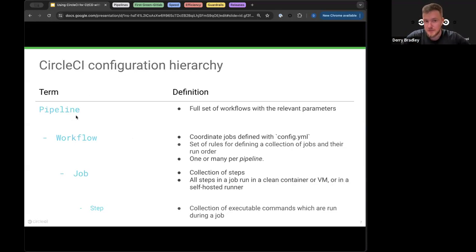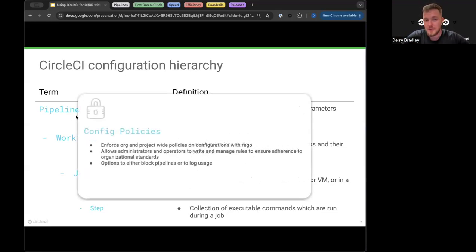So this is basically our configuration hierarchy in CircleCI. I did mention that everything is defined as a YAML file, and all our configuration is defined as YAML. And I want to introduce you to the idea of config policies. Config policies leverage OPA under the hood, and this is more geared towards the security folks and platform engineering folks on the call today. Anything that is defined in your config.yaml, anything that's going to go through your build system, you're able to lock down and secure with config policies. It's a really powerful tool, and something that we'll look at later on in more detail.